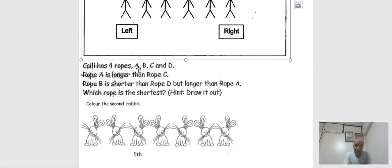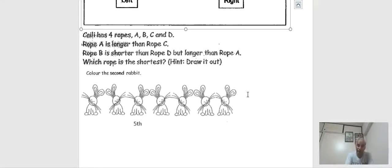Kylie has 4 ropes A, B, C, D. Rope A is longer than rope C. Rope B is shorter than rope D, but longer than rope A. You have to do it, my friend.